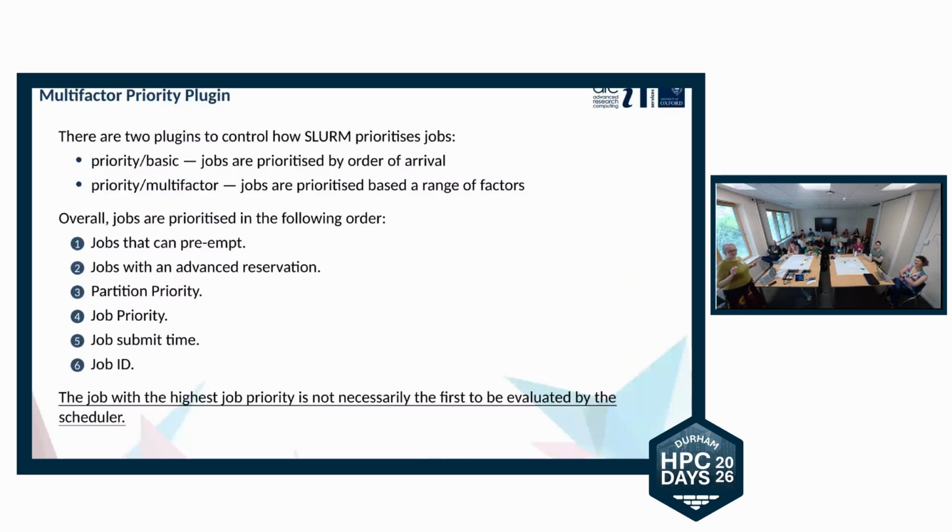And this is also something people always lump in with fair share, which is a factor in those, but they're not the same thing. The multi-factor priority plugin is not itself handling the fair share allocations. The fair share is one of the factors in the multi-factor priority plugin. So that's the order in which jobs are prioritized.